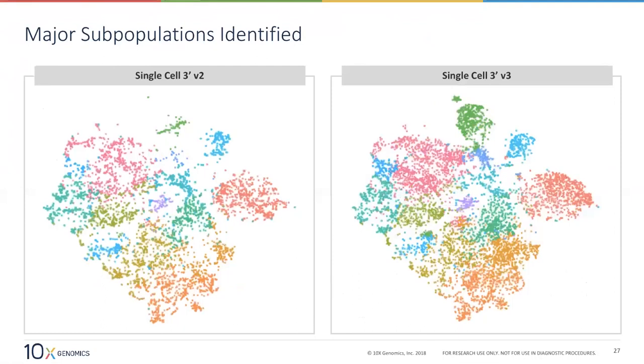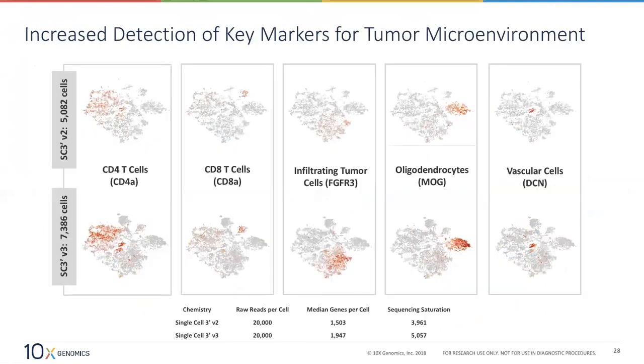As you can see, even just looking at the default graph-based clustering resulting from analyzing the data with Cell Ranger, there is a high level of substructure present within the sample and very similar proportions within our single cell 3' V2 and V3 chemistries. You can see increased sensitivity for key markers within the tumor microenvironment when you look at several select markers, particularly our T cells, our infiltrating tumor cells, you can see in our middle panel here, our oligodendrocytes, and our vascular cells. Again, when these chemistries are compared at a fixed read depth of 20,000 raw reads per cell, you can see an increase in the number of median genes detected and an increase in the number of median UMIs.